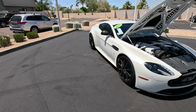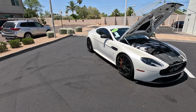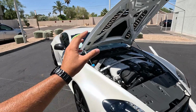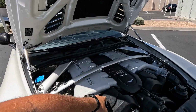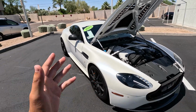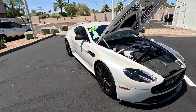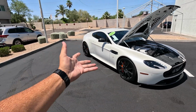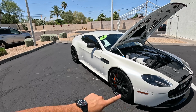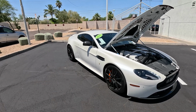Now what does that translate to in terms of performance? This car weighs somewhere in the neighborhood of around 3,800 pounds, and with this monstrous muscle car engine under the hood, this thing will do 0 to 60 in about 3.7 seconds with a top speed of 205 miles per hour. Yes, this is a 200 mile per hour plus Aston Martin. Absolutely crazy. Let's check out the rest of the car and take a quick listen to this glorious V12.